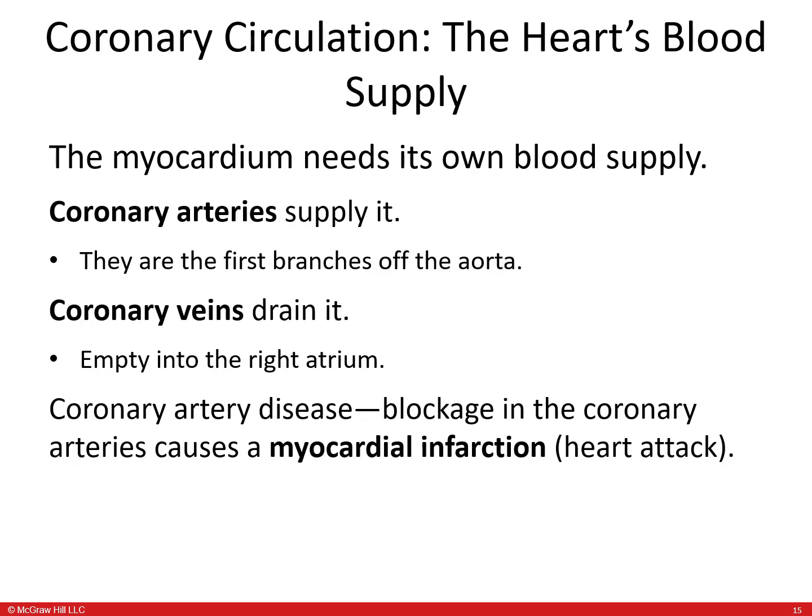The myocardium needs its own blood supply. This is supplied by the coronary arteries, which are the first branches of the aorta. The coronary veins drain and empty out into the right atrium. When we're talking about coronary artery disease, that's a blockage in the coronary arteries, and that causes what is called a myocardial infarction, best known as a heart attack.